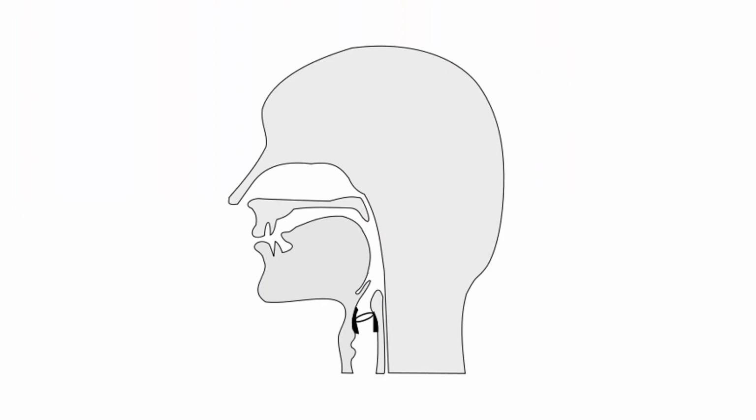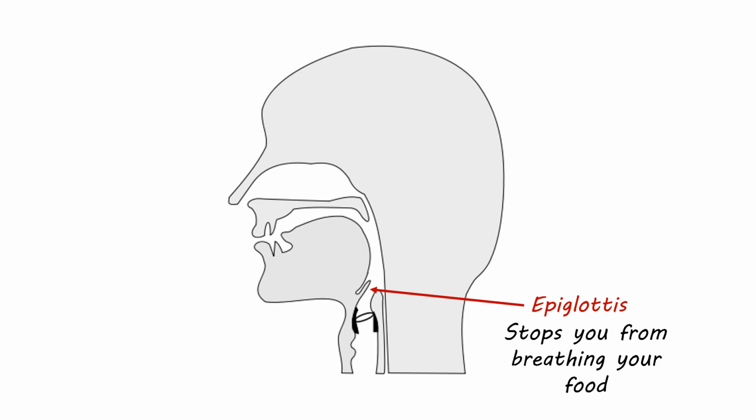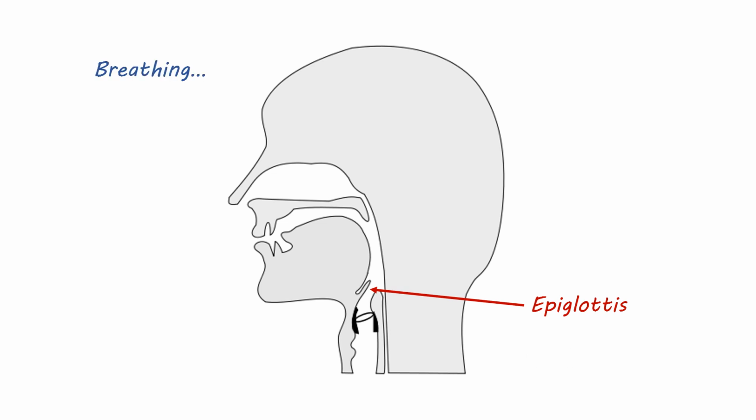So we're actually going to start out by talking about something that appears at first glance to be a sort of problem with the anatomy of the adult vocal tract. And this has to do with the epiglottis. Now, we talked in a previous lesson about how the epiglottis is there to stop you from breathing your food in, right? So we have two pipes in our vocal tract. One which goes to our lungs and the other one which goes to our stomach. These are called the trachea for the lungs and the esophagus for the stomach.